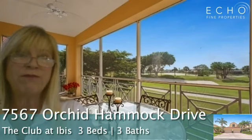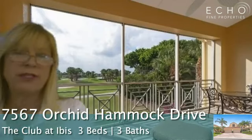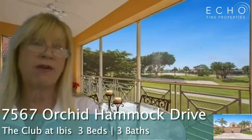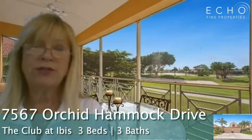You've got golf and water views with this home, both. Water in the distance, a little hard to see in this picture. Unfortunately, I don't think the views in these pictures really do it justice. It's really wow when you walk into the place and you see it. It just feels like it goes on forever. Beautiful, beautiful views.